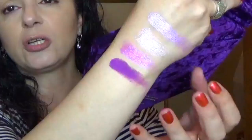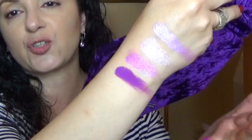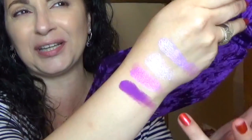I'm just going to swatch one more matte, the purple. Even though it is grapey, it still went on my eyes beautifully. Again, they have a beautifully creamy texture to them. I mean, just look at how that purple went on. You saw a live swatch.